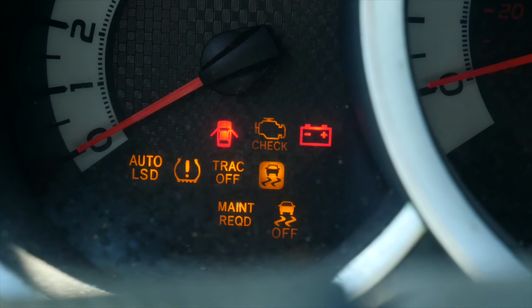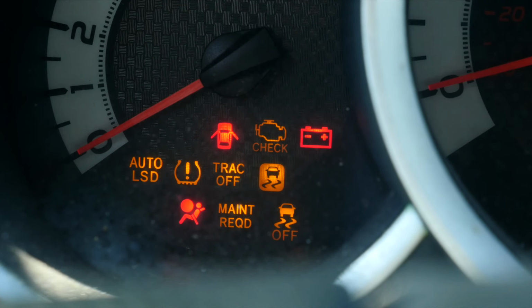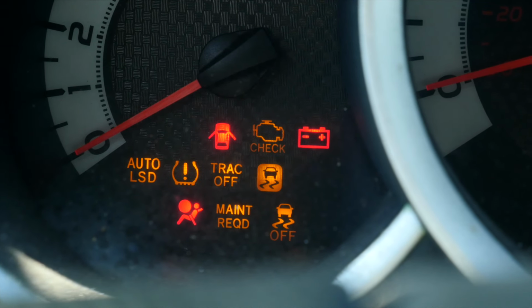Another reason for that burning smell is electrical problems. And thankfully, in addition to the smell, usually electrical problems will manifest themselves with dashboard lights. So you'll get a check engine light, or you'll get an alternator light, or the electric elements of your car will stop working in addition to the smell. So if you smell a burning smell inside the car and your radio's not working, chances are there's a short there.